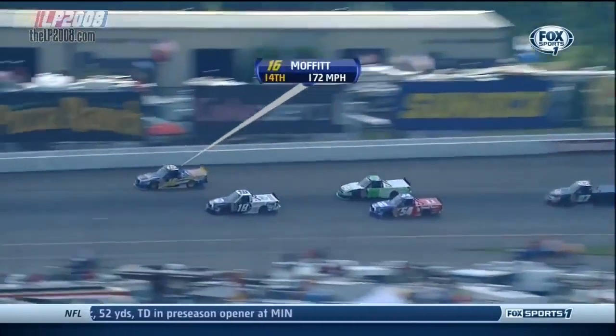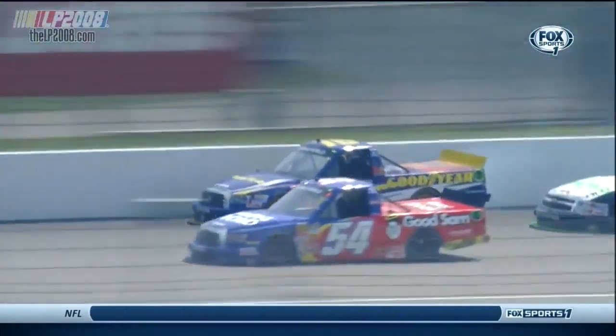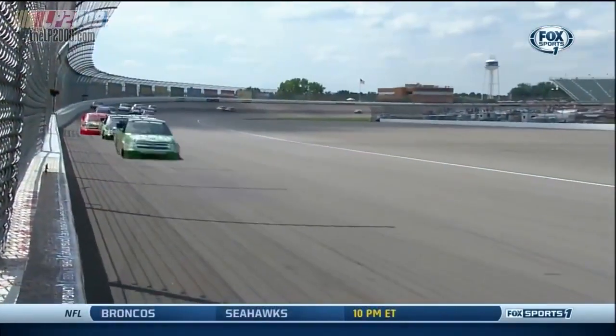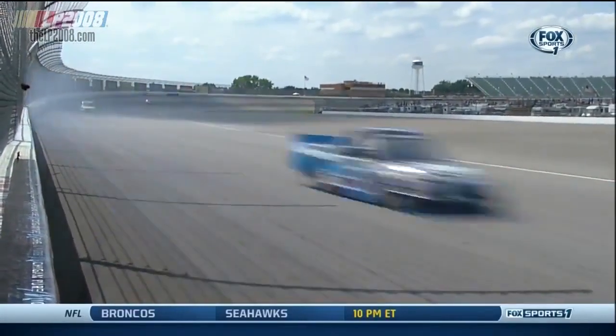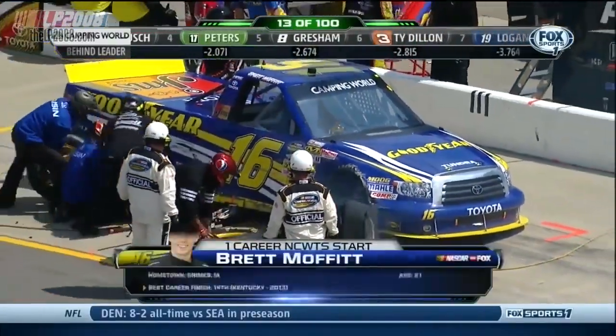He gets a little bit out of the groove there. He had the 18 inside him and just made a little bit of contact at the exit of the corner. But you saw that truck buff it around when he hit the wall. That's pretty significant contact. He was running 13th position when he got in the wall. Tough break for that whole Hattori team.